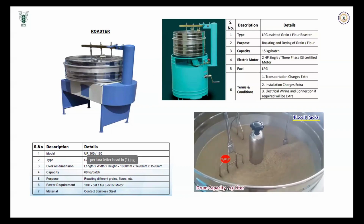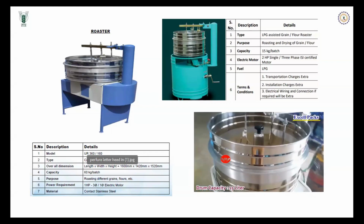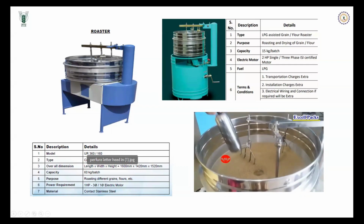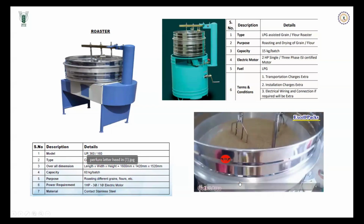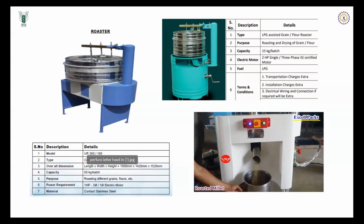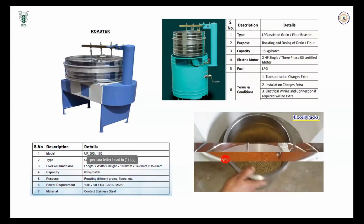So there are a lot of heating mechanisms, and the capacity is basically decided by the size of the input drum. This is called a 15-liter capacity. So after roasting, we get the product at the output. And again, we have tested a lot of this equipment in our testing center.